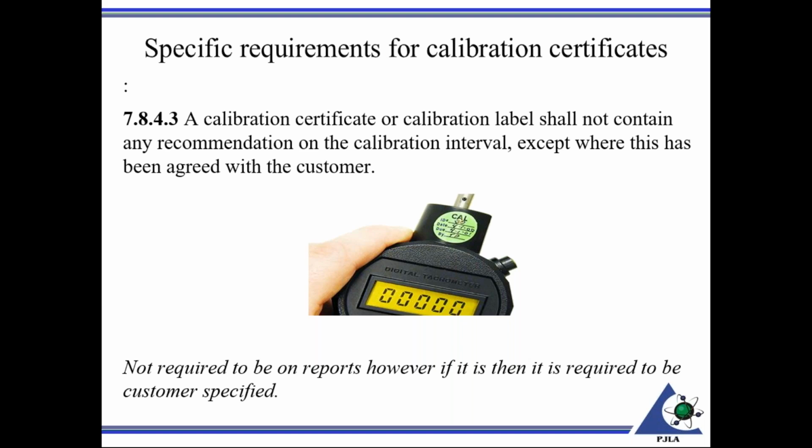If it is on the report, however, that has to be customer driven. So if I see a calibration report and it has 6 months on there, typically as an assessor, I would want to see where that was customer driven, perhaps in the contract review process or a form that was filled out. But bold face, if a calibration report does not have a recall date, that is not required. But if it is on there and if it's not customer specified, then that would be a non-conformance against 7843 there.